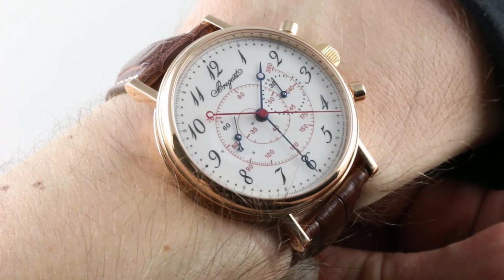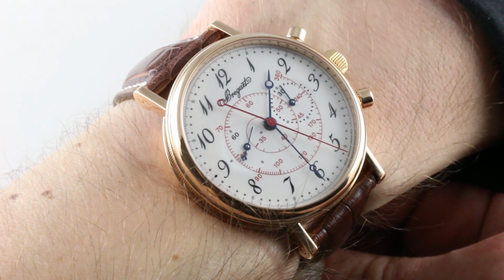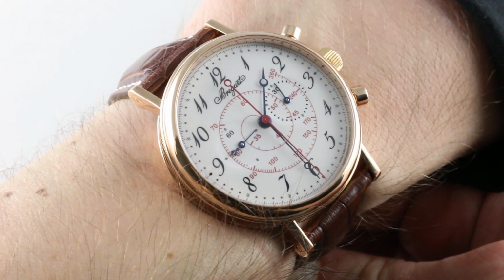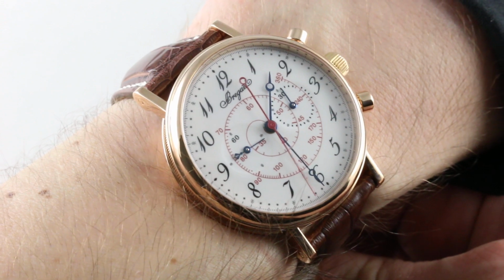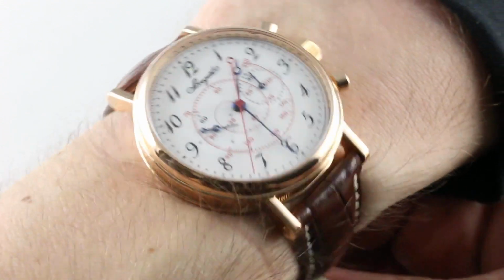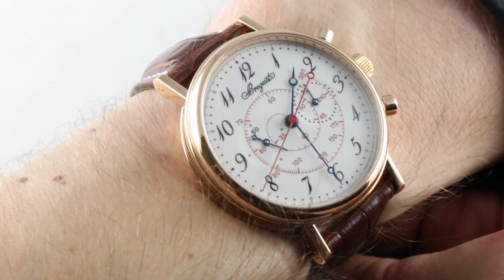Today, we're discussing the Breguet Classique Chronograph 5247BR, so rose gold 40mm classical Breguet profile with a combination of the legendary Lemania 2310 based chronograph caliber and a Grand Feu enamel dial in a rose gold case. Let's talk about how it fits. On my 16cm circumference wrist, it is a perfect match.